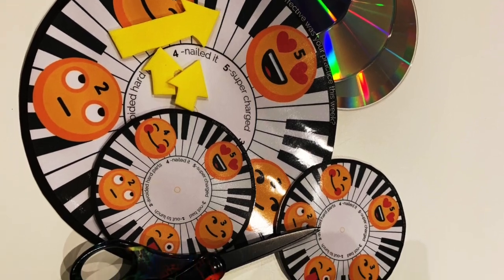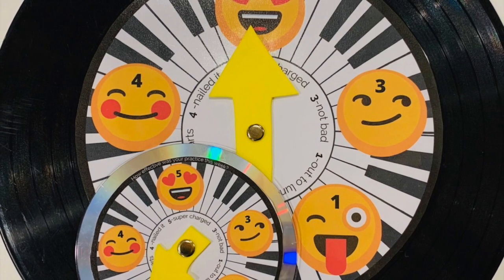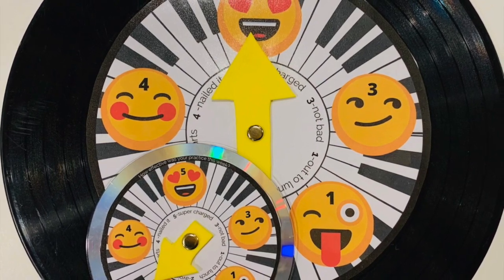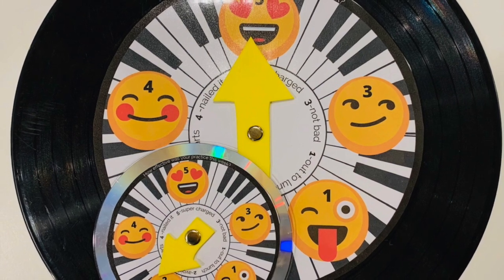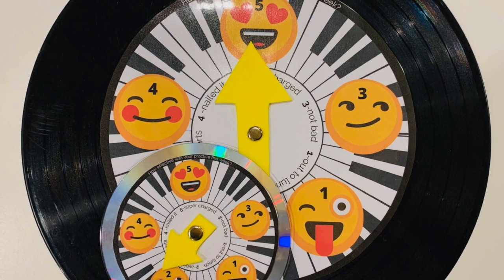There's nothing like repurposing household items, and so included in the Effective Practice Tracker is instructions to make a wheel with ratings of 1 to 5. At the lessons, students rank their practice, with a 5 being supercharged, 4 nailed it, 3 not bad, 2 if they avoided the hard parts, or 1 if their brain was out to lunch.